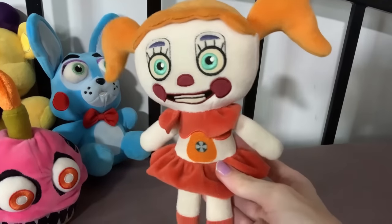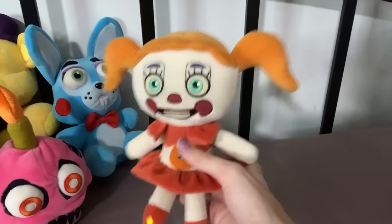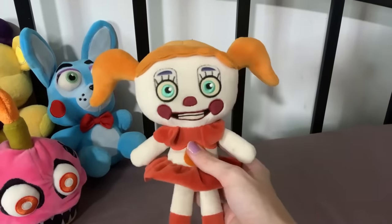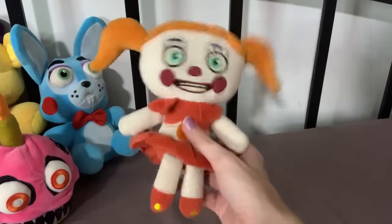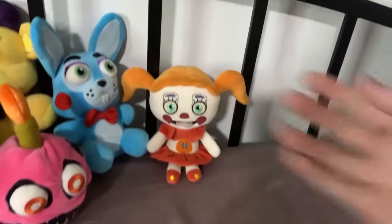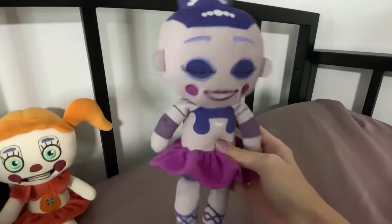Still a really good plush. I know everyone kind of was mad they switched to this human body style, but I think it works. I think she still looks super cute. And this design kind of got adopted into game canon. Outside of making her limbs thicker, this is a plush design that's used for the plush babies in FNAF VR. So, it's canon now.